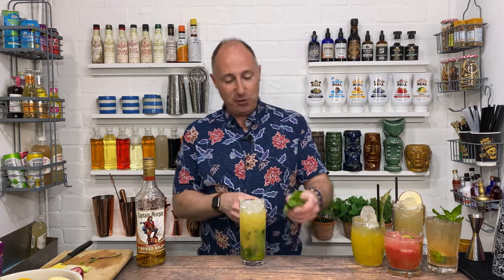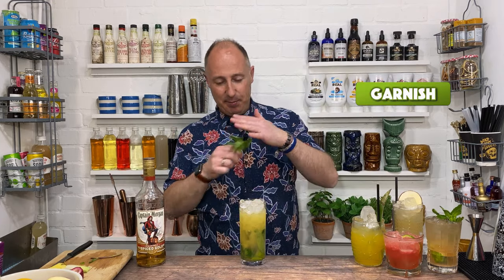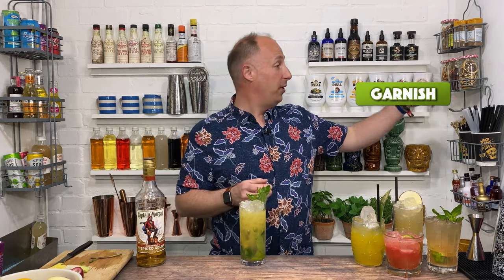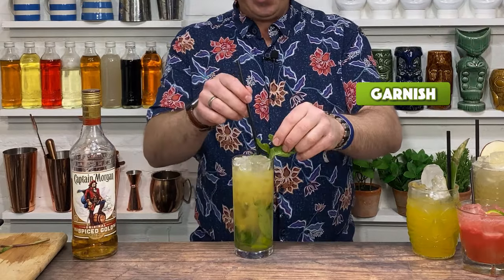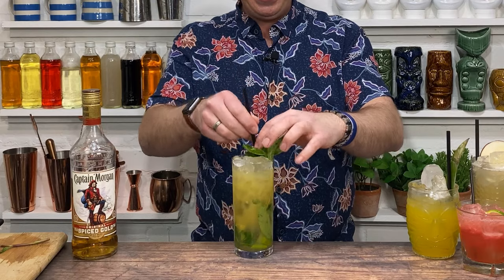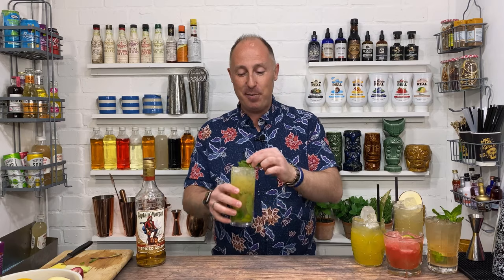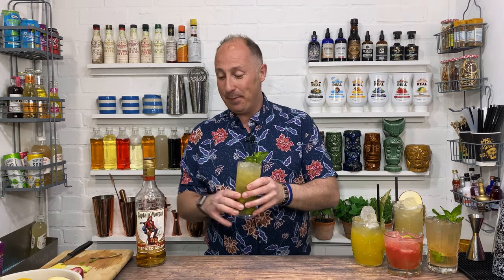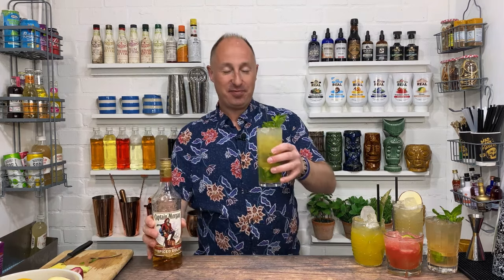Perfect. Final touches, sprig of mint, just to awake the aromas. And then straw, bartender trick, always goes right beside the mint leaf. So when you do have a little sip, the mint is going straight up your nostrils. And that is my Morgan Spiced Pineapple Mojito.